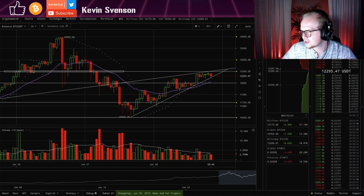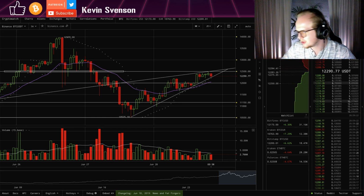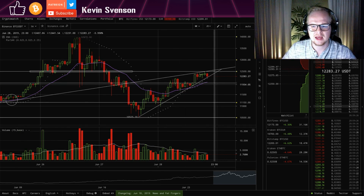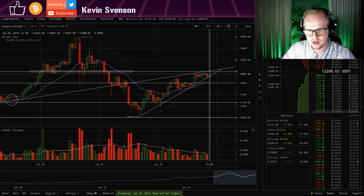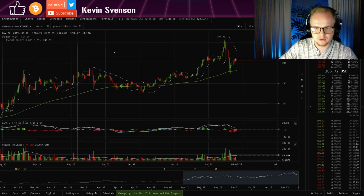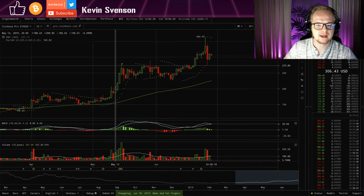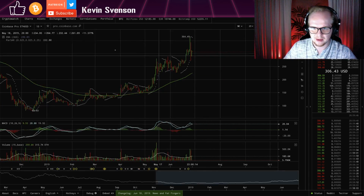What downside targets on Ethereum USD if we don't scale? 315-ish? Yeah, guys, whatever Bitcoin decides to do right here is obviously going to be a big decision point for all these other top coins. It does look like we're losing momentum here, though. It does look like we want to form a bit of a lower high.